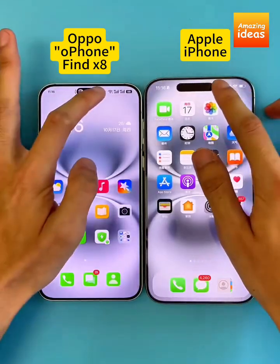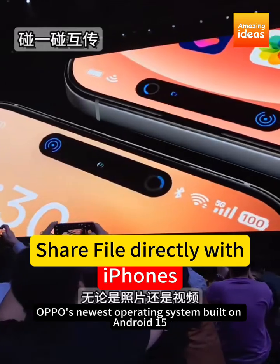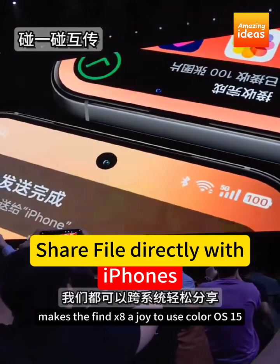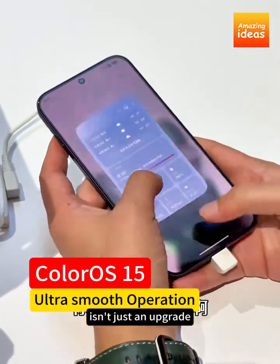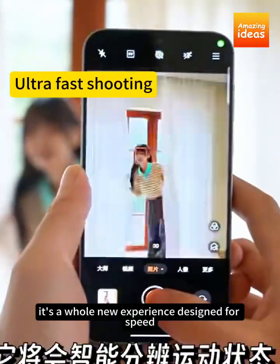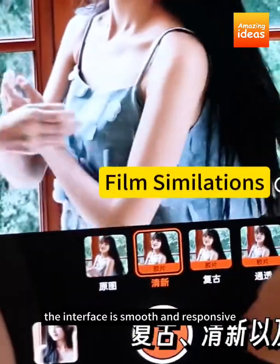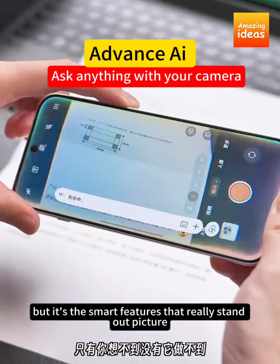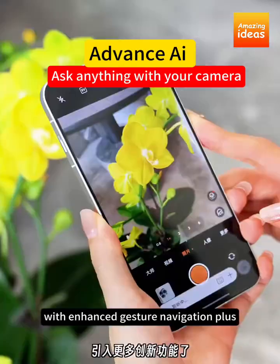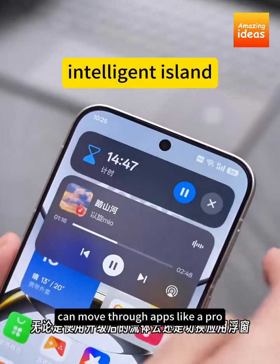Now, let's jump into the brains behind it all. ColorOS 15, OPPO's newest operating system, built on Android 15, makes the Find X8 a joy to use. ColorOS 15 isn't just an upgrade. It's a whole new experience, designed for speed, intuition, and intelligence. The interface is smooth and responsive, but it's the smart features that really stand out. OPPO has integrated advanced AI functionalities into ColorOS 15, adding convenience and adaptability that feels futuristic.